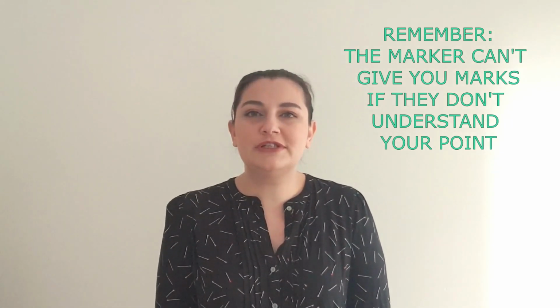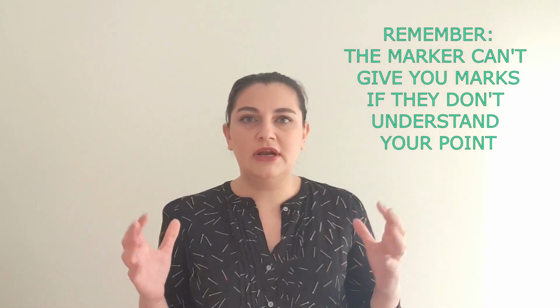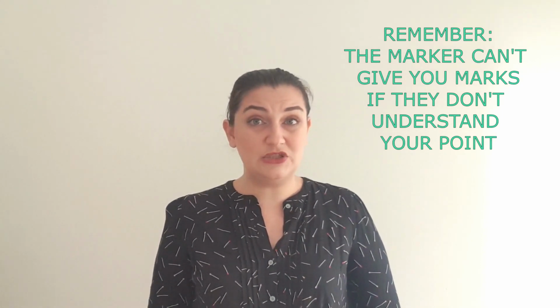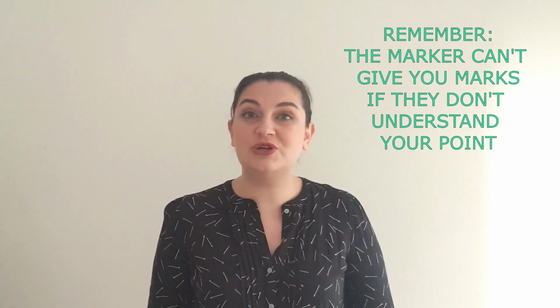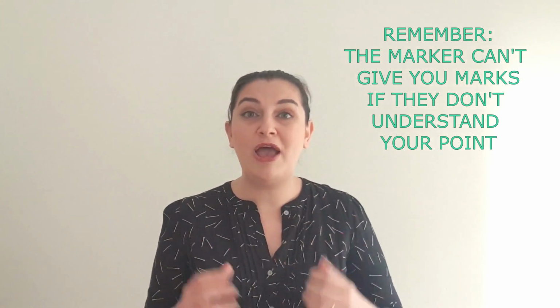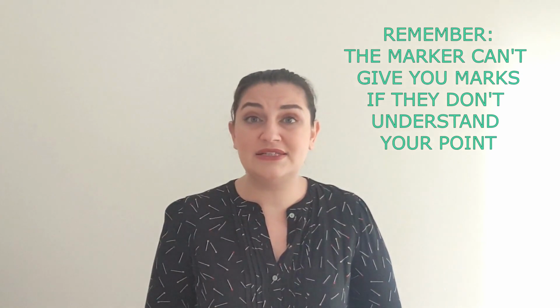So the fourth person to think of is the marker. Now, when I say think of the marker, remember that a real person is going to read that paper and try to make sense of what you write. So try to use decent handwriting. Again, structure your answer as much as you can. Use headings and subheadings, use paragraphs, make the marker's job easier. Because if the marker can't understand what you wrote, they can't give you marks.